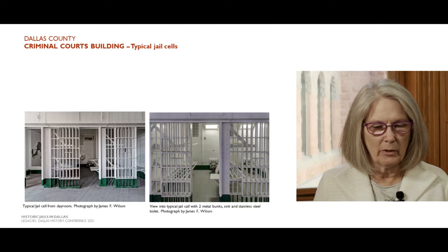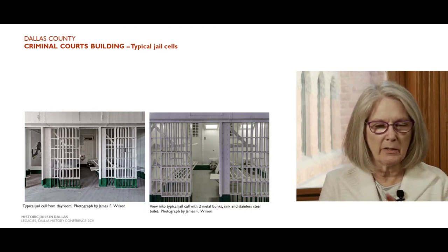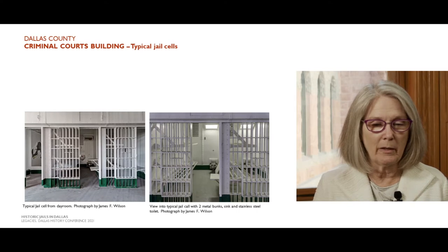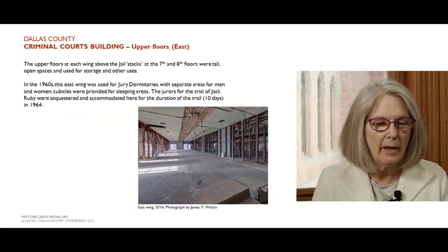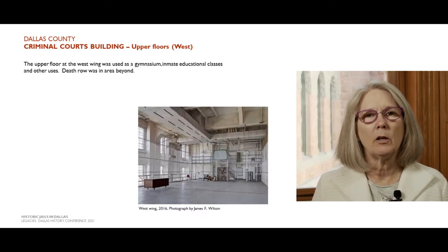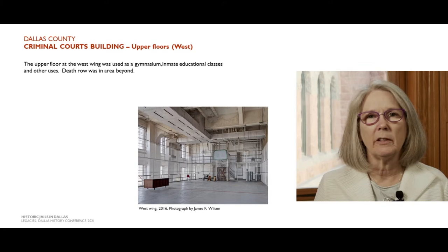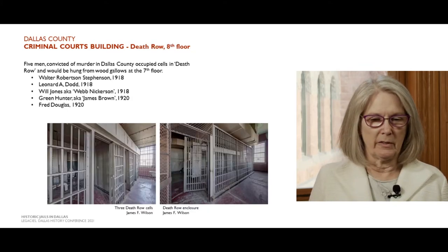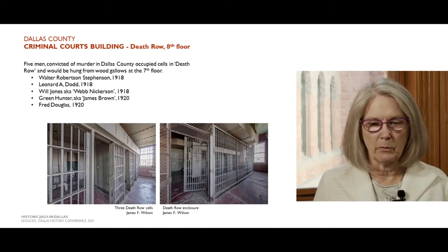The upper floor of the building, the tallest floor of the building, was a two-story space, and this was unfinished throughout, and it remains unfinished to this day. At one time, part of it was finished out as juror dormitories with 5-foot hall partitions, and then this was where the death row was held, and a wood scaffolding was erected for each of the three hangings that served as a gallows built outside the death row cells.